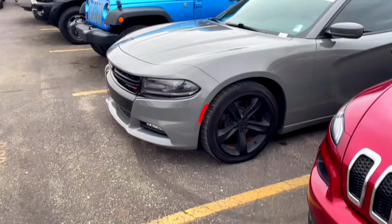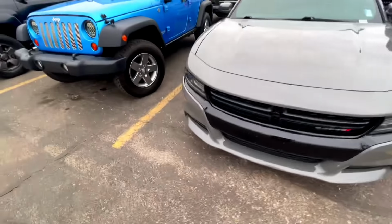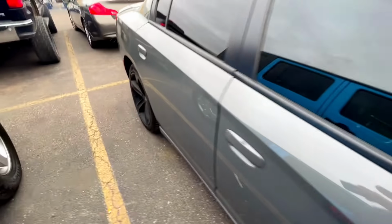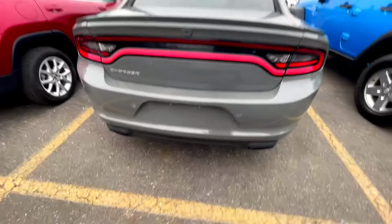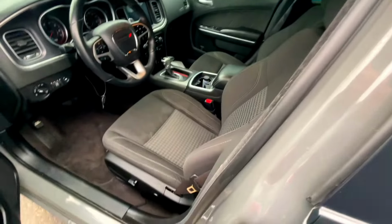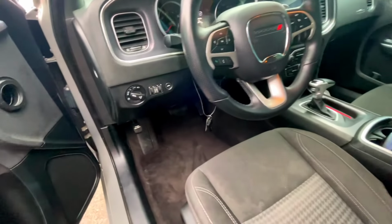All right, guys. So I wanted to switch up a little bit. We're back outside and we're looking at this Dodge Charger. I'm willing to bet this is probably just a V6, but yeah, it looks that way. With the Bobo seats. But yeah, it's basically a basic Charger. Cool.